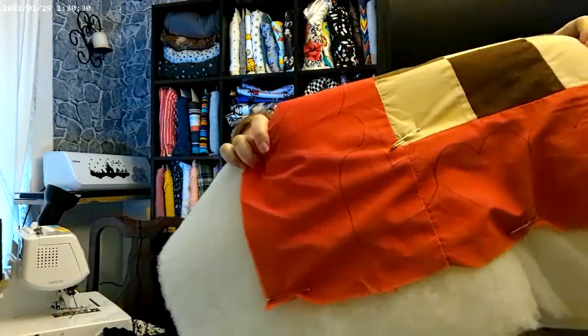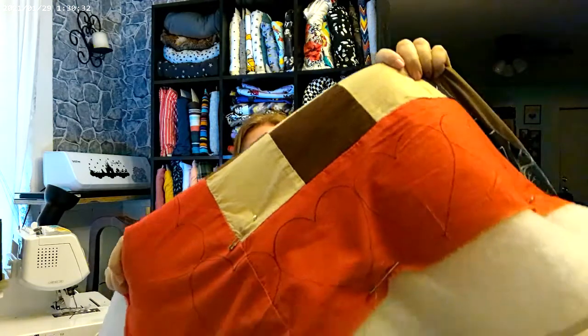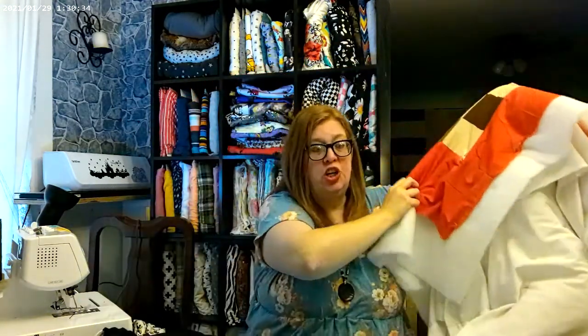So I have the Frixion markers, and you use an iron to erase them. So I'm going to have to remember after I'm done quilting it to iron it all off before I throw it in the washer. But I'll show you what that looks like. It's a lot more of a consistent look. So I think that's really nice.